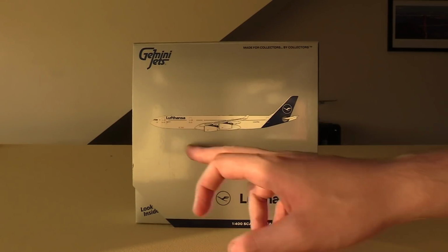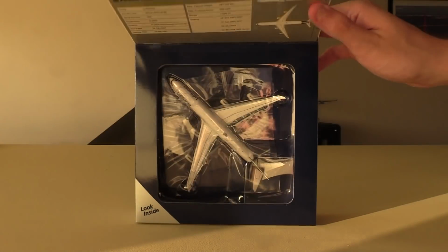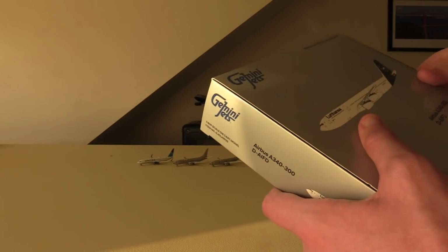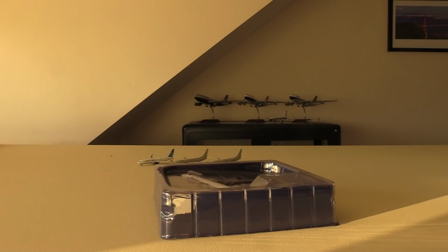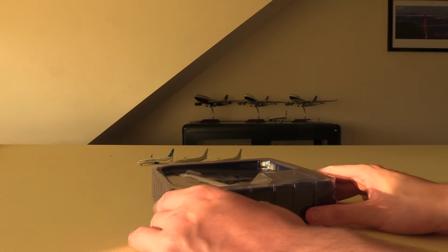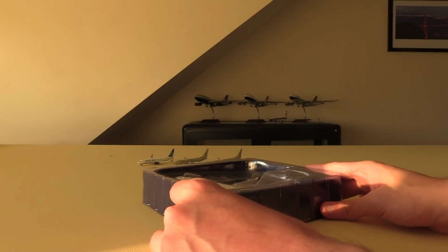And then of course we've got the clip out of the aircraft on the front there. We can open up the thing to reveal the aircraft. Now, as I said previously, I only have one A340-300, and I bought that a very long time ago. In fact, it was one of my first aircraft I got. I think it was in 2013 when I bought that one. And so I'm not sure how the mold has changed. I know the A330 mold has changed. I'm hoping this one hasn't.